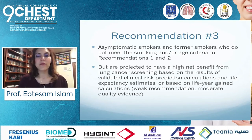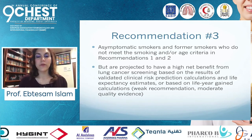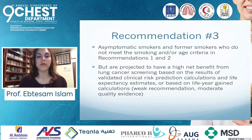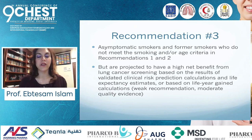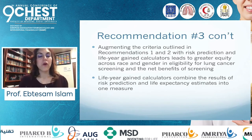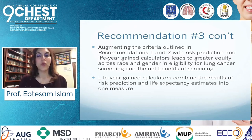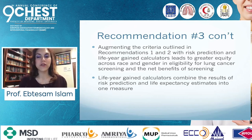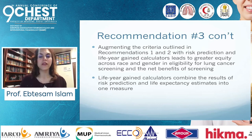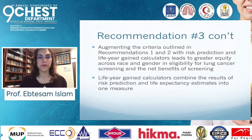Recommendation three, this is for asymptomatic smokers and former smokers who do not meet the smoking and/or age criteria of recommendations one and two, but these patients are projected to have a high net benefit from lung cancer screening based on the results of validated clinical risk prediction calculations and life expectancy estimates, or based on life year gained calculations. So augmenting the criteria outlined for recommendations one and two with risk prediction and life gain calculators leads to greater equity across race and gender in eligibility for lung cancer screening and the net benefits of screening. Life year gain calculators combine the results of risk prediction and life expectancy estimates into one measure.